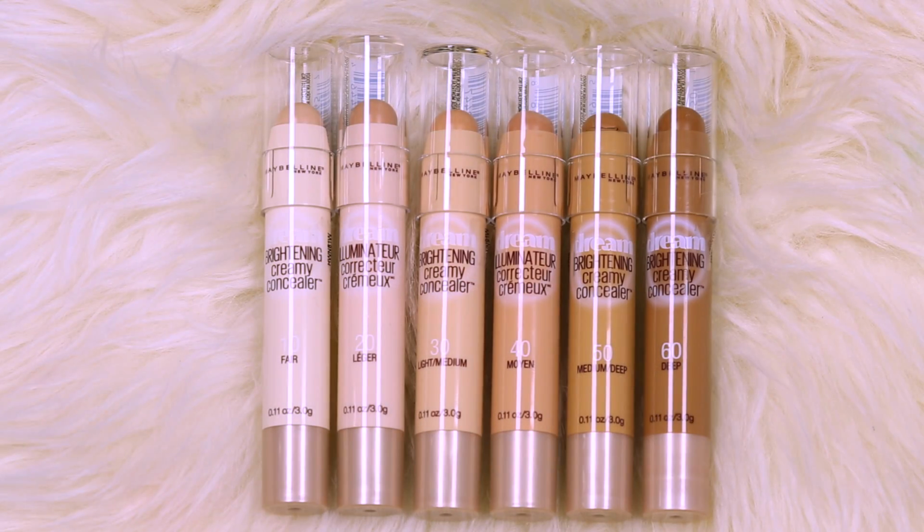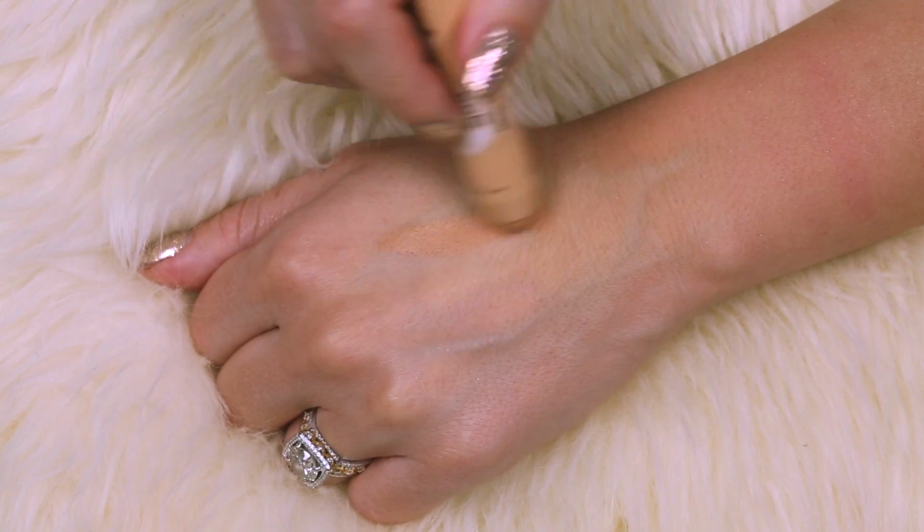I literally spent so much time going from drugstore to drugstore to drugstore trying to find anything new that I could get my hands on. And I ended up getting this little train case filled with these new concealers. This is the Dream Brightening Creamy Concealer. I have all shades, so I feel like I want to do a hot or not so that I can fully swatch my arm up and show you guys what the shades look like so that if you're shopping, you have a better idea because there aren't testers in the drugstores.